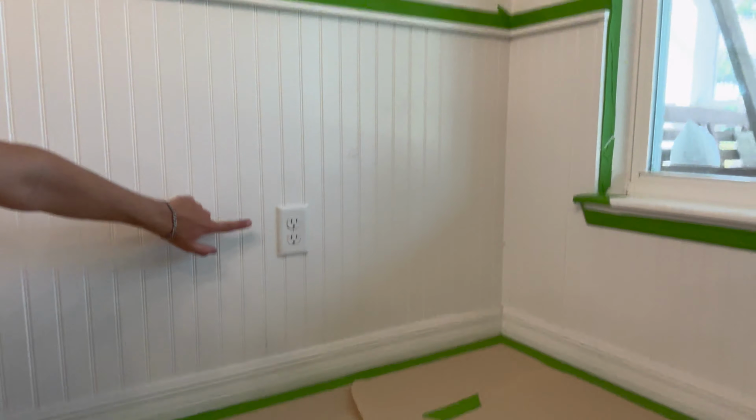But you guys, we're done taping everything. I am now gonna get started with the paint. I cleaned everything. I gave everything a good clean again. Now I'm just gonna paint with a roller and a paintbrush. And with the wall plugs, I'm just gonna unscrew them and remove them for a little bit while I paint around those corners. So let's get started.